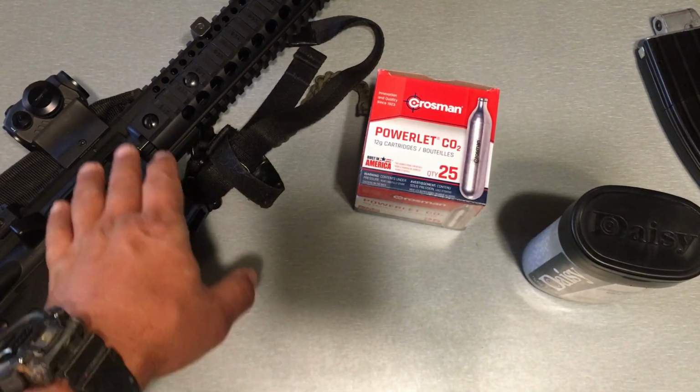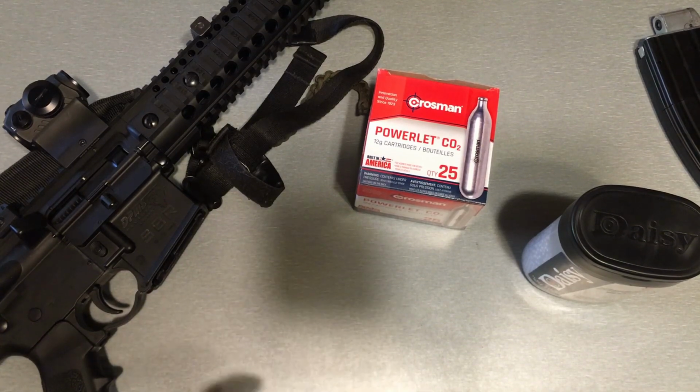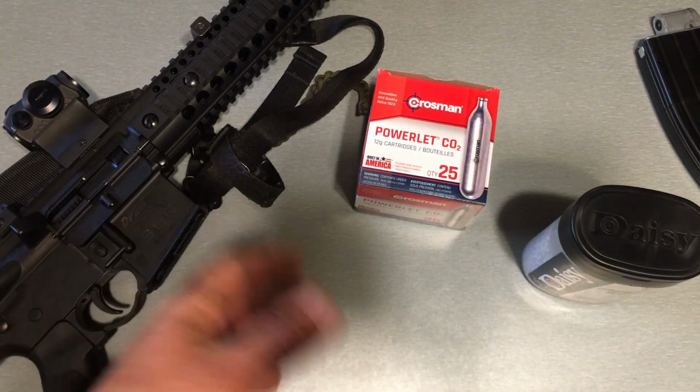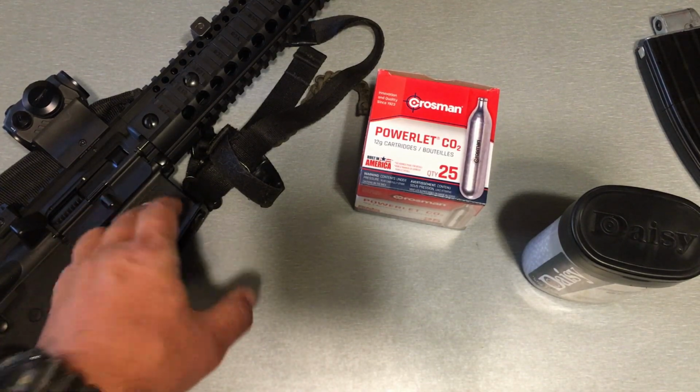I wanted to make this video and share this with you guys because I found this to be a lot of fun. It's just low cost, especially compared to shooting ammo these days with all the shortages and the cost going up. Just for going out and having a good time under night vision, this thing's pretty awesome.